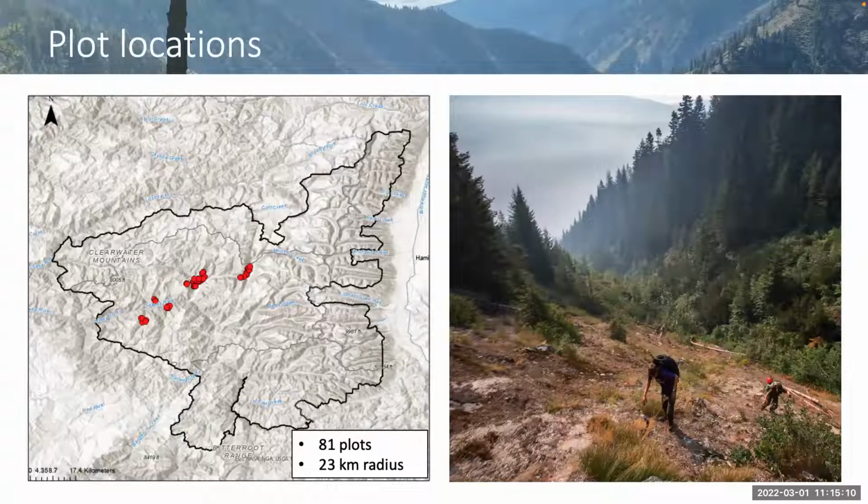And you can see that they're all in around a 23-kilometer radius around where our base camp was for that summer. And so it looks like, wow, you're not really sampling a whole lot, but in the wilderness, on the other side, you can see those were 2 of our crew members getting to the plots. So it is hard to get to a lot of plots in a wilderness setting.